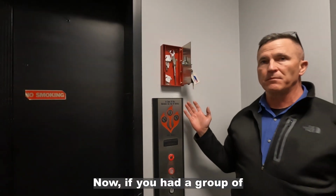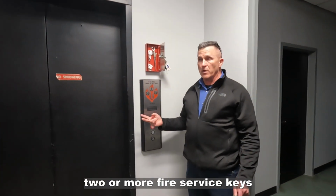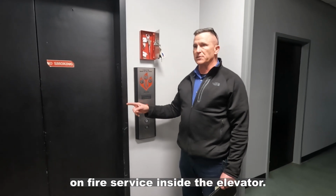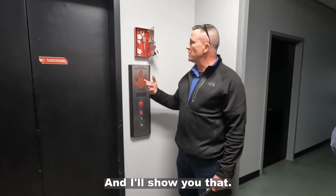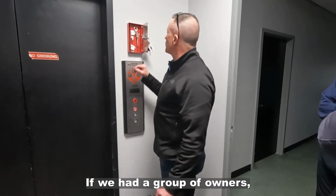Now, if you had a group of 2 or more elevators, you need 2 or more fire service keys, because we can operate the elevator on fire service inside the elevator, and I'll show you that. So we need 1 key for each elevator if we had a group of elevators.